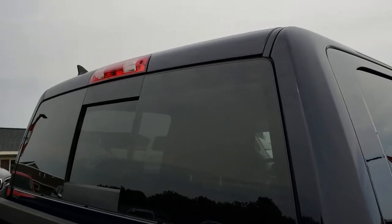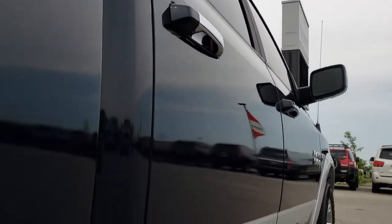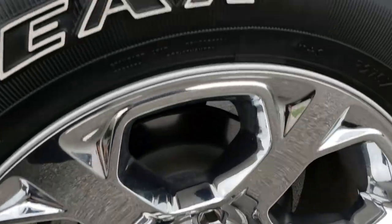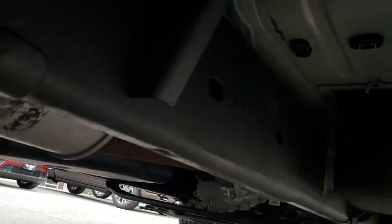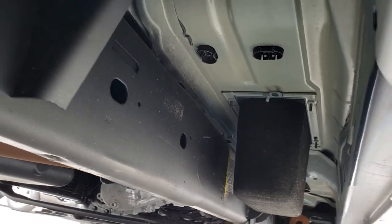We sell a lot of trucks out of state, so we want to make sure that all of our customers are getting the most accurate representation possible, so that when you get here, there's absolutely no surprises. Back rim is absolutely perfect as well, and the back tires have just as much tread as the front tires. You can see it has the plastic wheel well liners, and what those liners do is keep your frame and underbody looking clean.